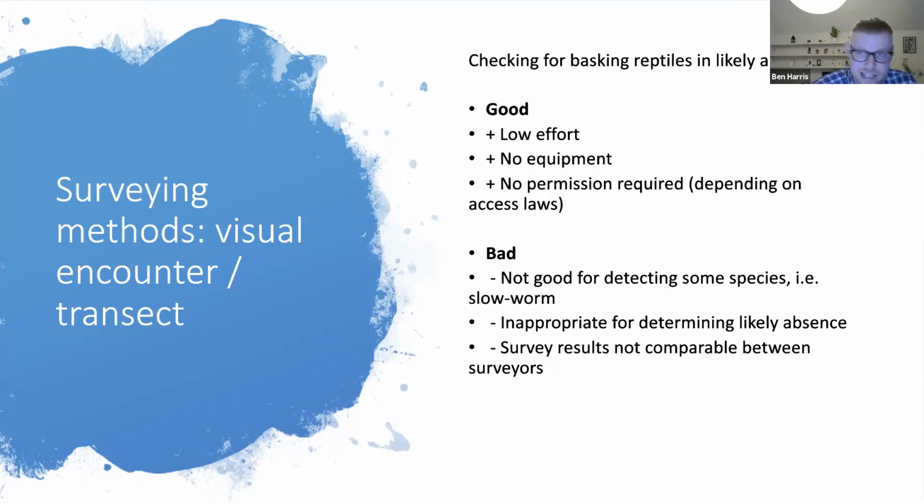I don't need any equipment. I don't need any permission from the landowner, as long as there's public access. And it's super low effort. It's just another word for taking a jolly in your local green space, really. And it's that accessibility to surveying which makes it a really good one. But it's not a great scientific method.